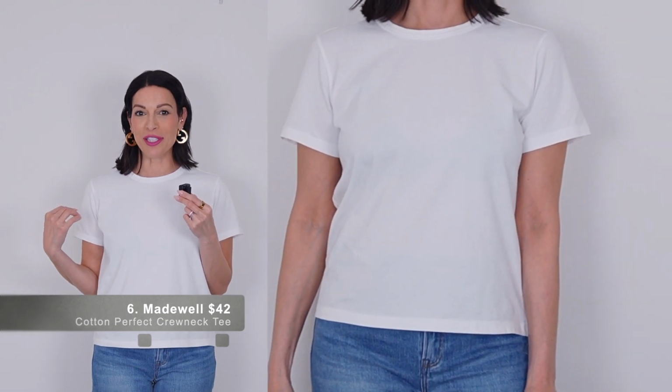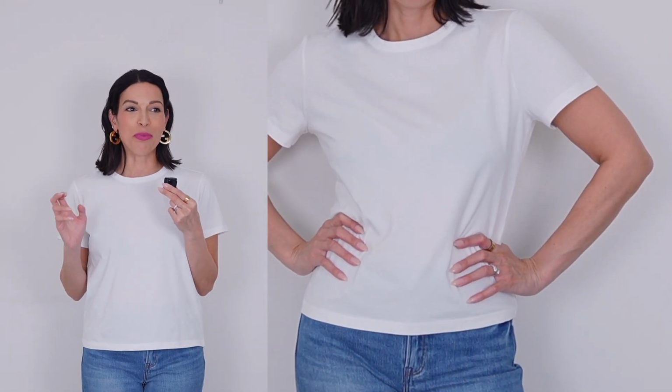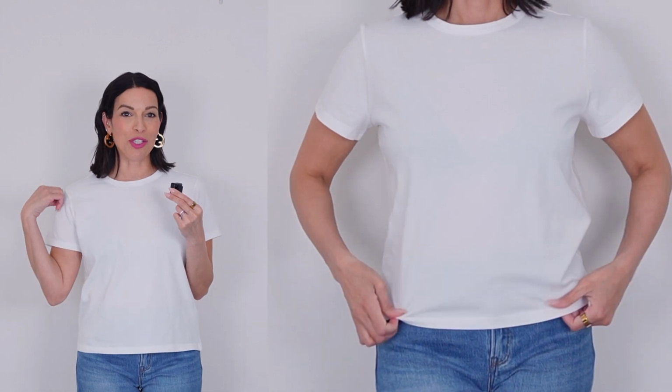Next up, we have Madewell. Now, would you believe this is the very first thing I've ever tried from Madewell? I went in the store for probably the very first time to shop this t-shirt, and I saw tons of gorgeous things in there. I think I'm going to become a Madewell fan.